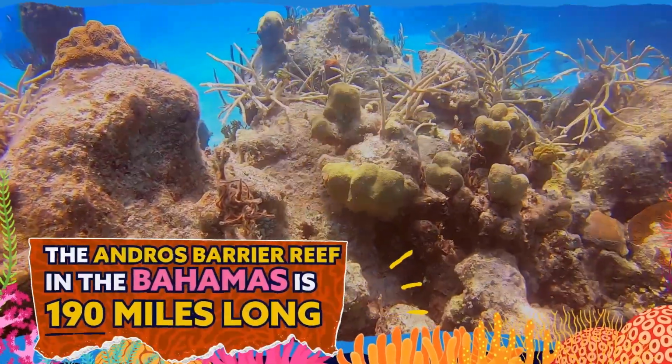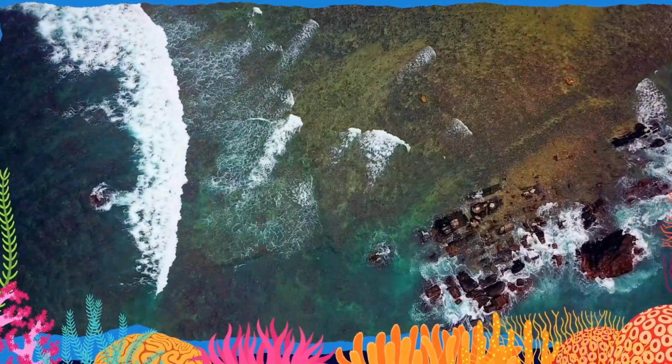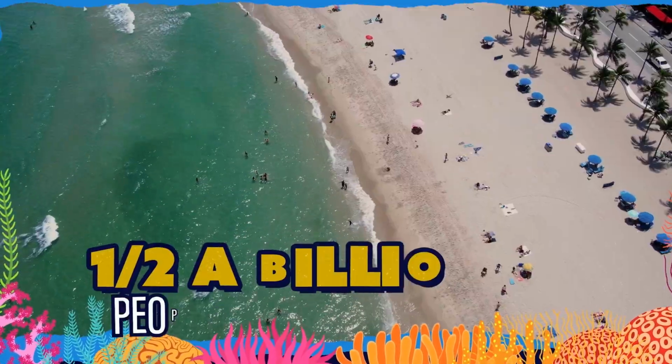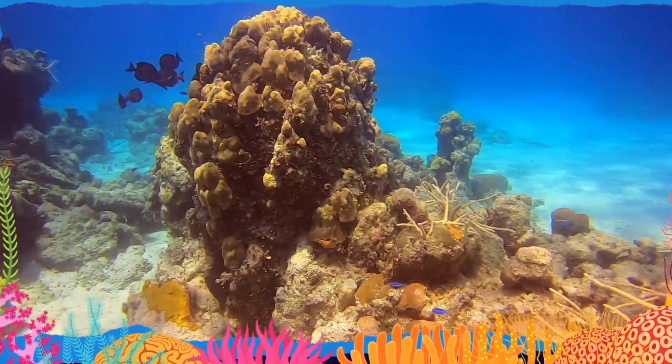Right in front of her eyes is this, the Bahamas Andros Barrier Reef. Coral reefs protect coastlines from storms and erosion, and by providing jobs and tourism opportunities. Over 500 million people depend on reefs for food, income, and protection. What's happening to corals? Unfortunately, as we're talking about, is a reoccurring thing.